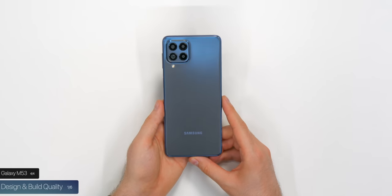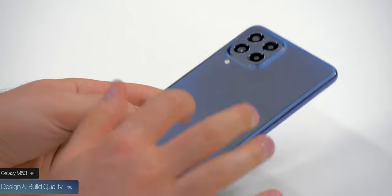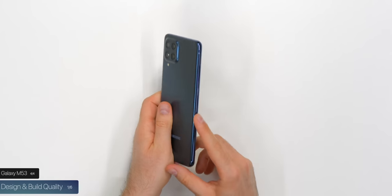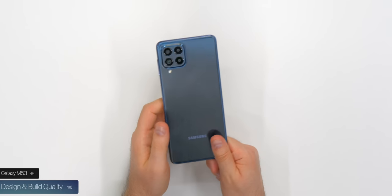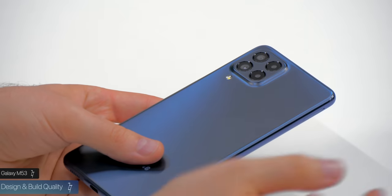And at number four, we have the Samsung Galaxy M53. Now, this phone is entirely made out of plastic, so it feels very, very cheap. The frame is also made out of plastic, and it is very lightweight. And honestly, this phone feels like one of the cheapest ones I've ever held in my hand. So there's a major difference in quality between this one and the other three phones.